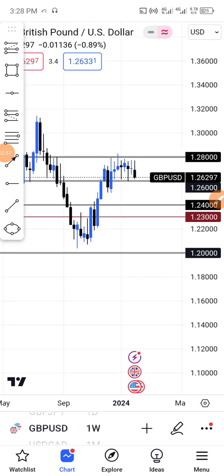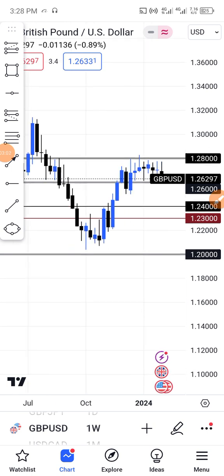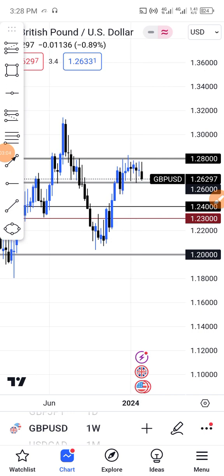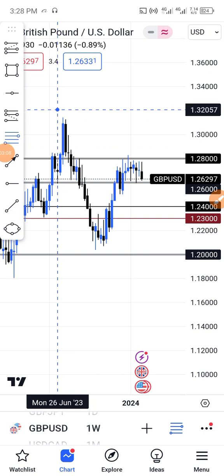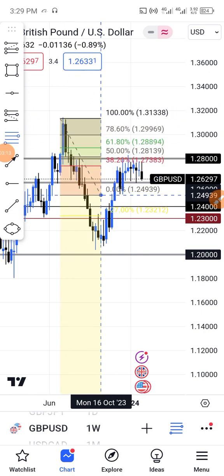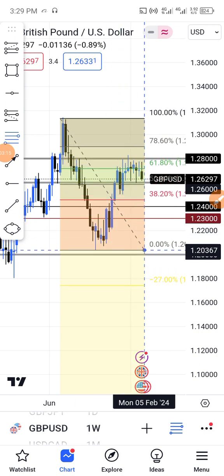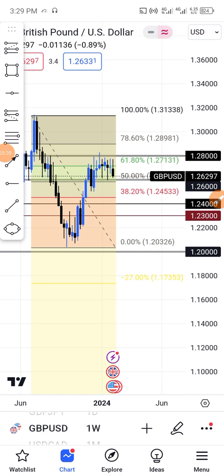Now on this market, what should be our long-term bias? If you use your Fibonacci to figure out your entries for swing traders, take it from the swing high to the swing low. You realize that the market has retraced above 61.8%, which means it has a higher probability to start dropping because it has retraced more than 50%.